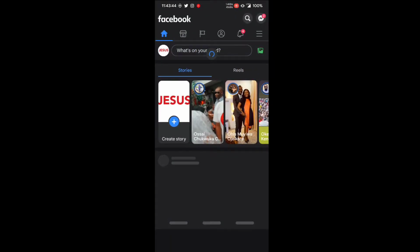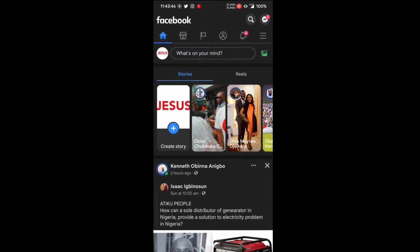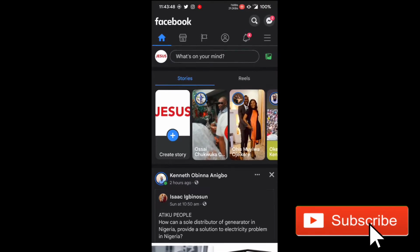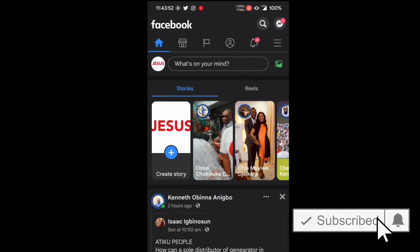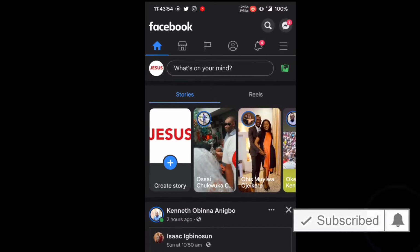Personally, I stopped using the Facebook Messenger app since 2015 because I felt it's an unnecessary bloatware. It will always run in the background, collect data and all that. But I've still been using Facebook messages from the app.